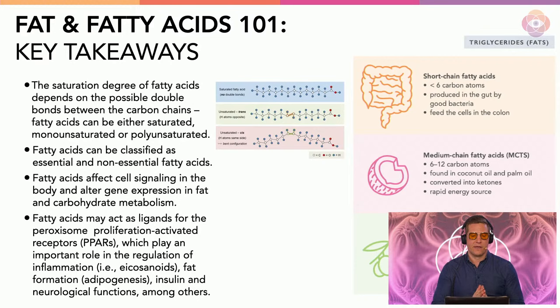And now a little bit more jargon. They may act as ligands for the peroxisome proliferator-activated receptors, PPARs, which play an important role in the regulation of inflammation. The fatty acids that affect these are eicosanoids. Also fat formation, adipogenesis, which you don't want too much of, but also insulin and other neurological functions. So fatty acids have a wide variety of functions in the body, and depending on their structure, they have different functions.